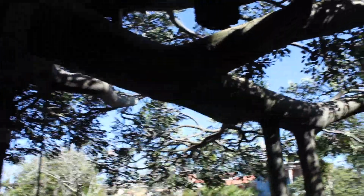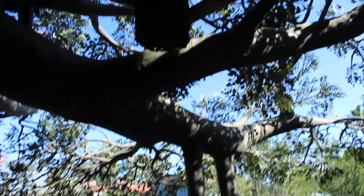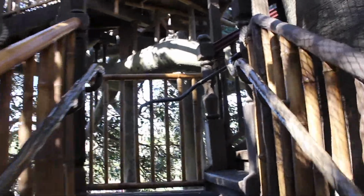And it is quite amazing, like how they... this is a fake tree, you know, obviously a fake tree, but the attention to detail with Disney just never ceases to amaze me. I mean, this tree, it looks real. Absolutely real, and obviously that's what they're going for. So if you're afraid of heights, I probably suggest not coming up here, because it does get pretty high.